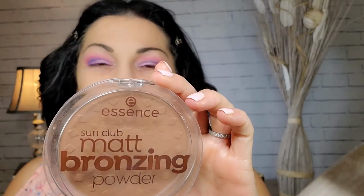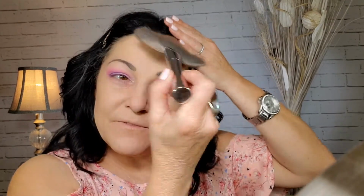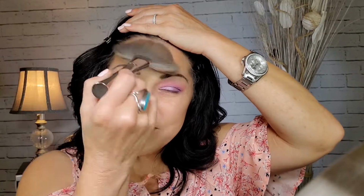All right, and now I'm going to use Essence Matte Bronzing, and this is in Chocolate Sundae. Look how big this pan is. It's almost as big as my head. So I'm going to try this on the fan brush. I think this would just be the perfect brush for that. Wow, that makes it fun and easy.